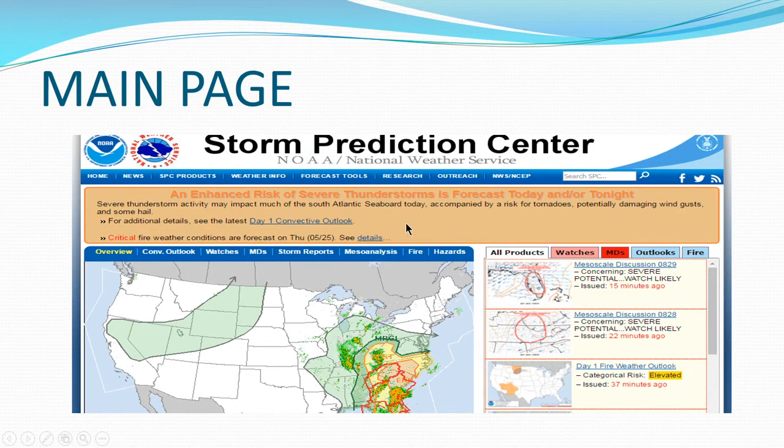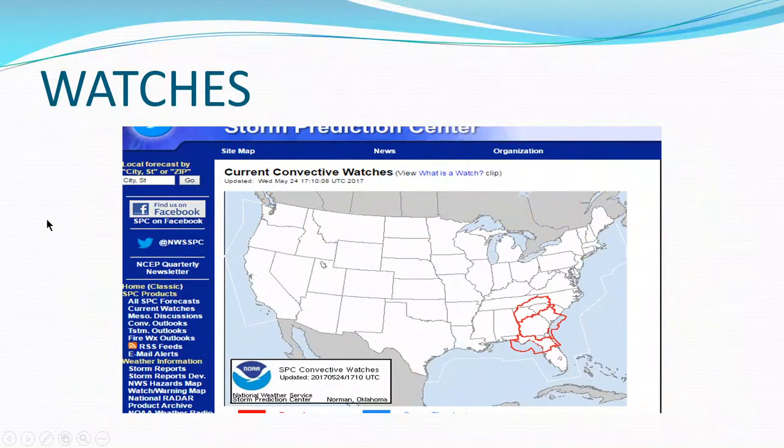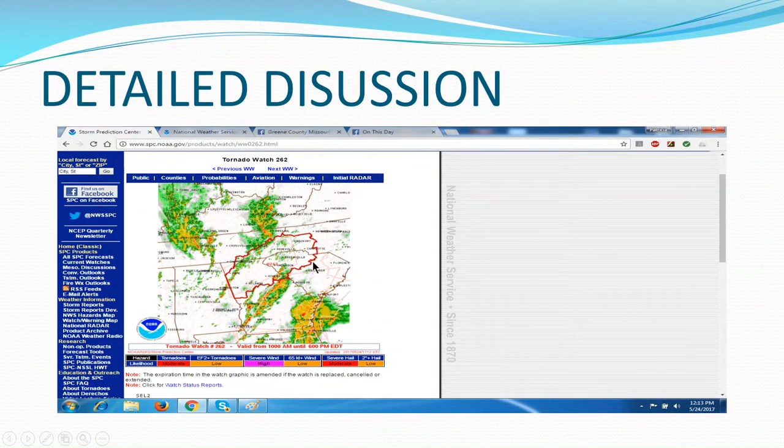Back to the main page once again. From there, we select the watches. At the time of this selection, there were tornado watches in effect along the East Coast. And again, as with the mesoscale discussions, you can select each one of those and bring up particular details. What the watch is, there's a write-up on the bottom that tells you what the watch is, for how long, and what areas are affected.